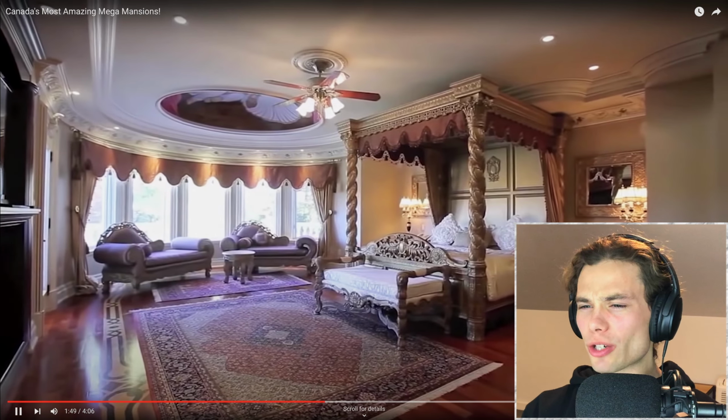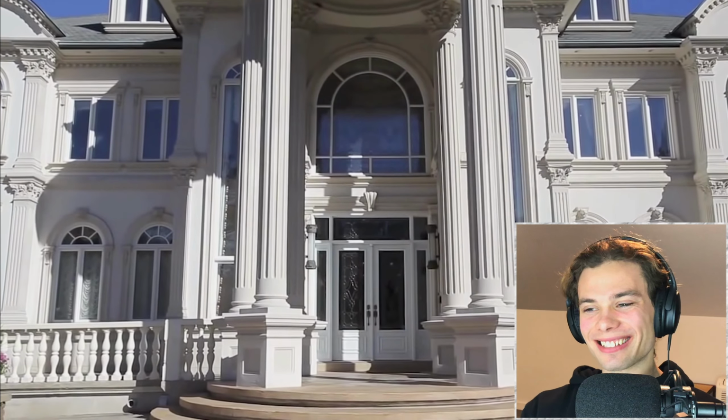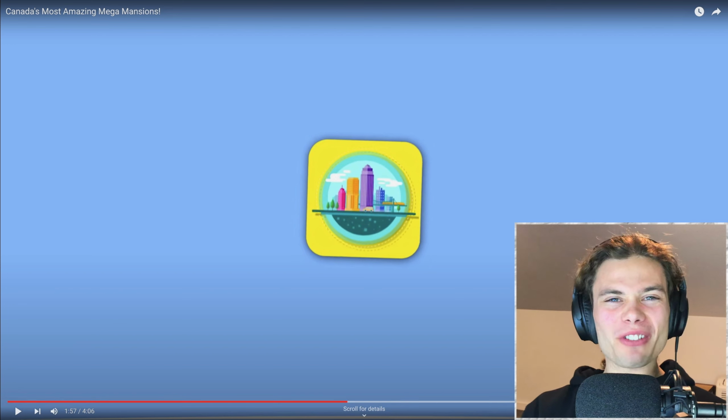A double-story bedroom. Look at it. Like I said, it's so bland. It's a castle. Ugh. No, just not for me, that's for sure.